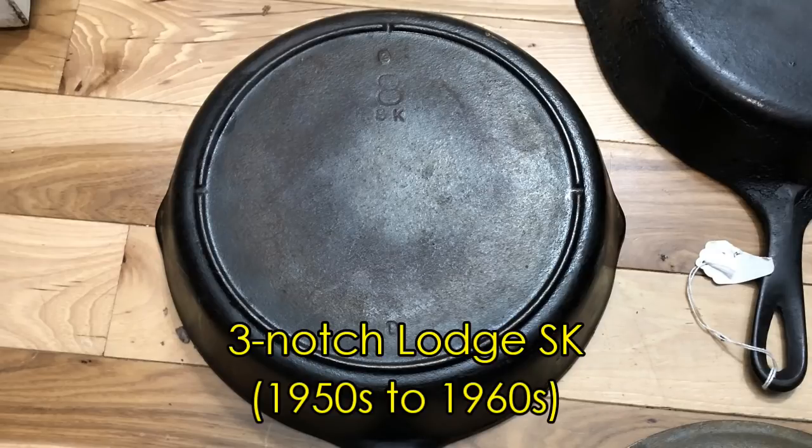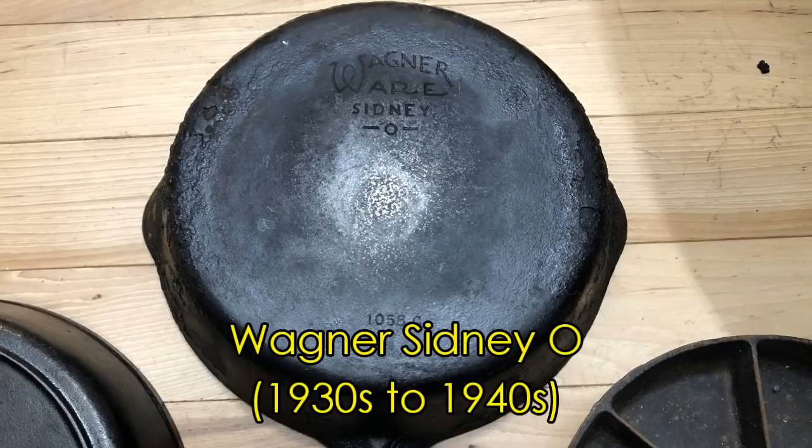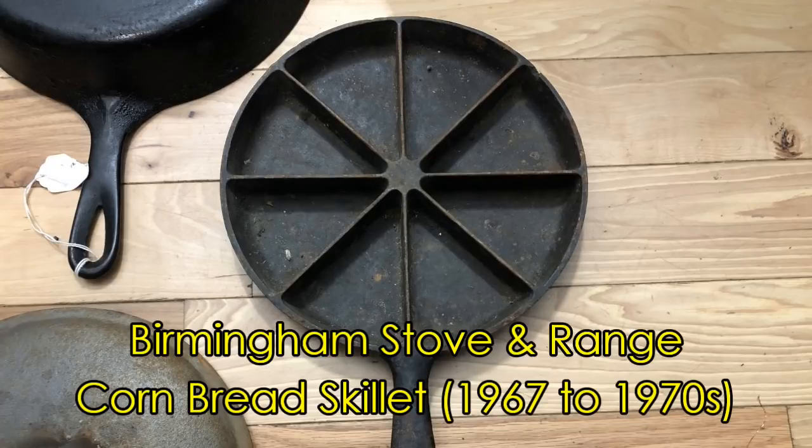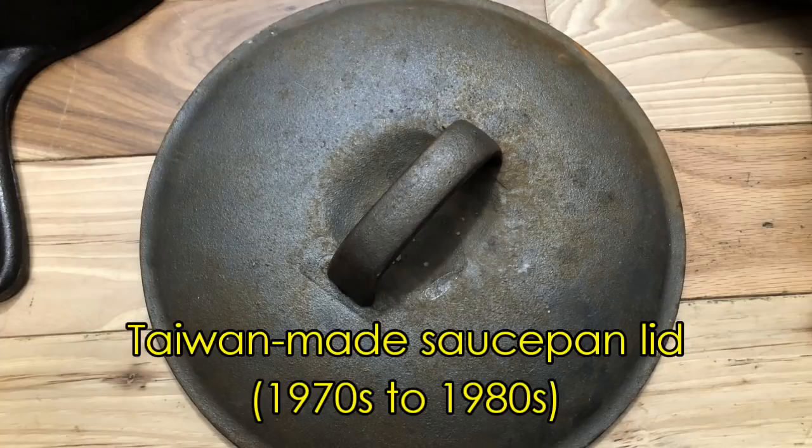One vendor managed to talk me into purchasing 2 number 8 size pans, a Wagner, and a 3-notch Lodge, and he didn't even know what the Lodge was. In fact, he sold me a package deal on these 3 pieces, even though he only knew the Wagner name.